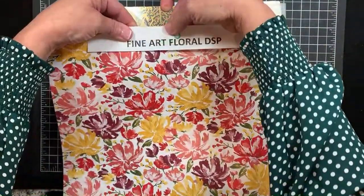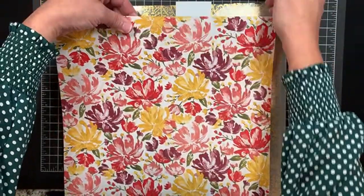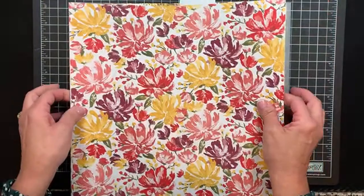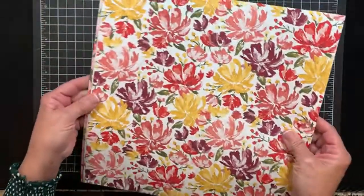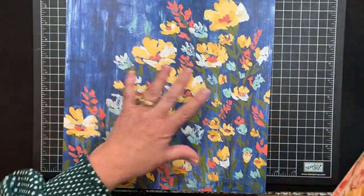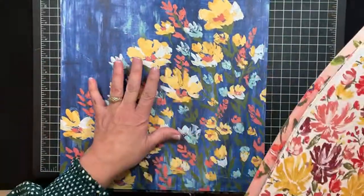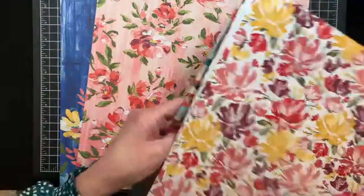This one is the Fine Art Floral. Now, if you like very abstract floral images, you're going to love this. Let me move this one off to the side for just a minute. Look at these papers. They're very abstract watercolor type papers. Again, look at this for scrapbooking. Wouldn't that be exquisite? Pretty colors, aren't they?